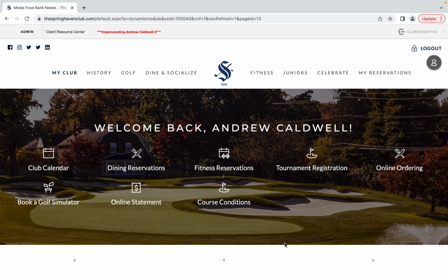So certificate and intermediate members will be allowed to make tee times. The tee sheets for those specific days are going to open 3 days in advance at 7 a.m. and they will close at 4 a.m. the day of play. So for Saturday, May 20th, the tee sheet is going to open up on Wednesday, May 17th at 7 o'clock a.m.